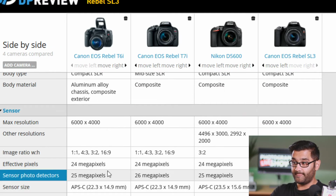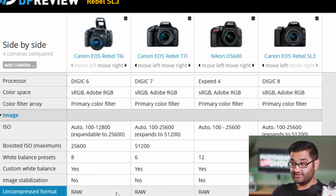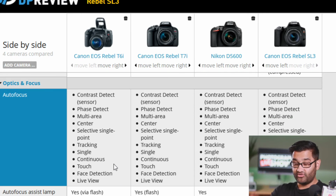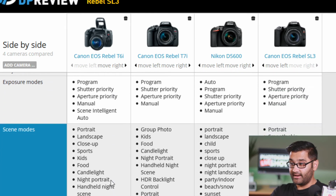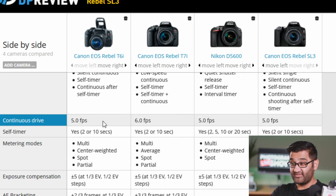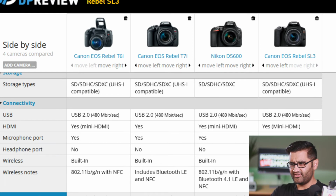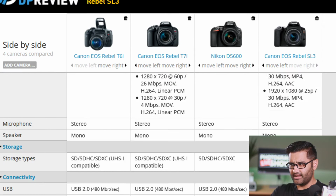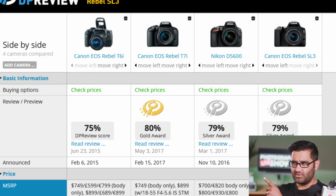What does it offer? 24 megapixel sensor and articulating screen, so you've got the flippy screen, so if you're doing videos, that'll be handy. 3-inch display, and overall 5 frames a second, so reasonably good. 1080p at 30 frames a second. I would expect 60. Does it not do 60? Okay, so for that kind of money, because there's some additional options here which I saw which are good, we'll take that 750 off the list.